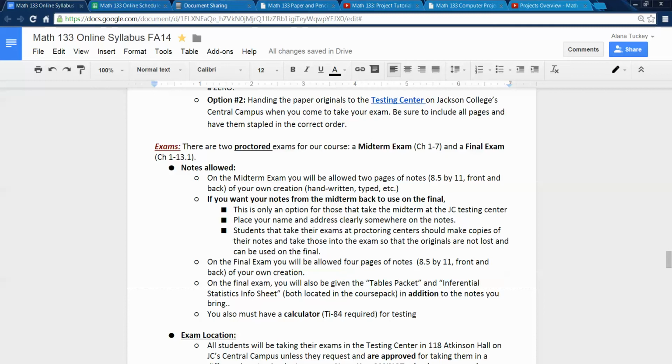If you want your notes back from the midterm so you can use them on the final, that is only an option if you take the midterm at the JC Testing Center, the Jackson College Testing Center. Put your name and address clearly somewhere on the notes, and I will mail them back to you. Students that take their exams at proctoring centers should make copies of their notes and take those into the exam so that the originals are not lost and you can use those on the final.